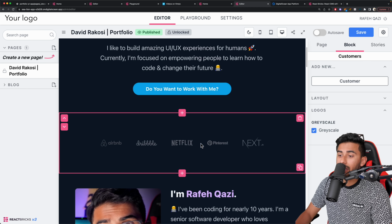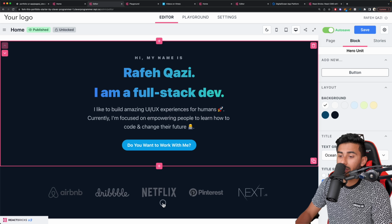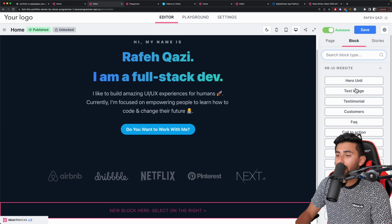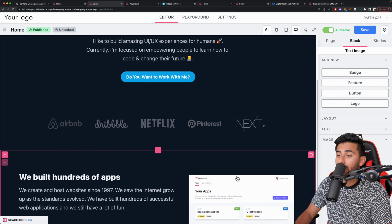The next thing we're going to need to do is add this about me section right underneath this. So let's hit that plus. For that about me section, we can just use another hero unit, or we can actually use a text and image. So click text and image.